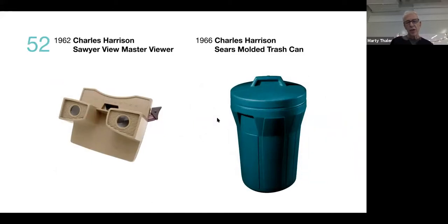And then we get to the one Black designer, Charles Harrison, who's from Chicago. He's very famous for number 52, the Sawyer's View-Master viewer, which also entered the home around this time. It's a precursor to almost virtual reality. Every kid had one, and it was a massive success. He was also the design director at Sears here in Chicago. Another thing he worked on was this molded trash can, which was all over suburbia. Trash cans before that were all metal and made lots of noise, and this one was plastic, and you could nest them when you shipped them. It was a huge success for Sears.